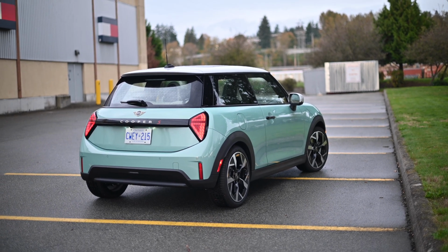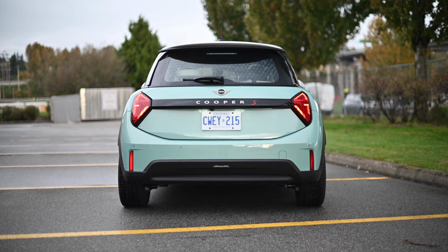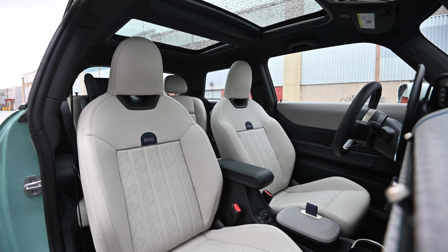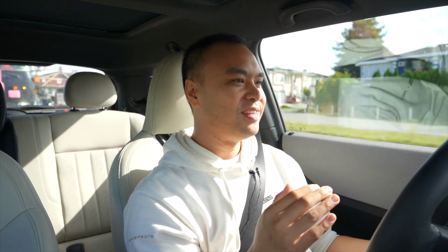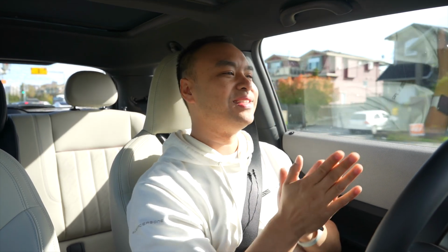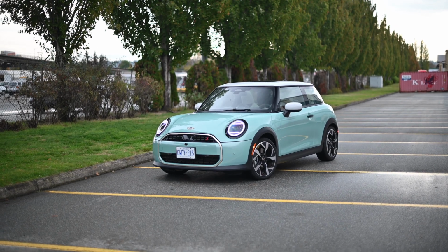You're not buying this because you need to take everyone with you, because you're not. It's quite small in here. This is because you value driving experience. You value just being different over anything else. You really do. And that's why I actually really, really like Minis. They're just fun. They're cheerful. They're just a breath of fresh air in this world of SUVs. The Mini stands pretty much alone.